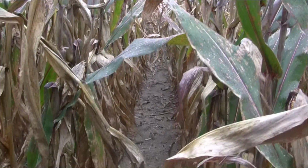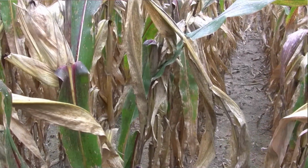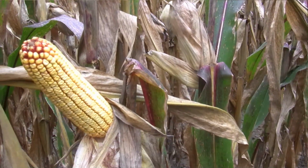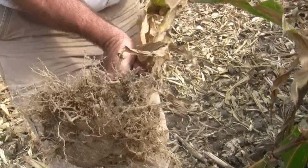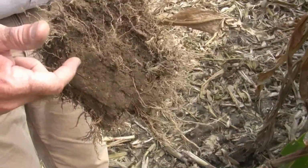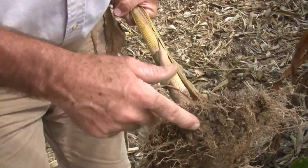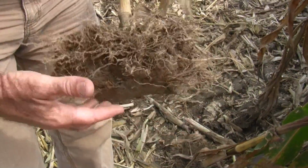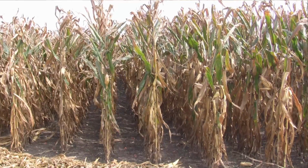Okay, I want to go to here and look at two plants that came out of the same row. And just going to point out here is our roots. As you can see, we do have the compaction. We even see the layers in here of the compaction. Now, the roots are good, but our root development didn't go deep. All right, didn't go deep here.